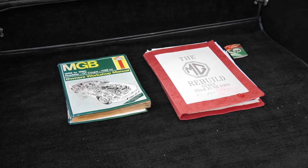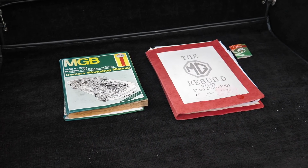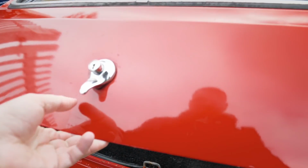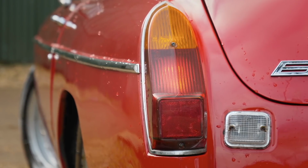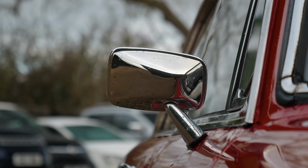In the boot there, we've got the old Haynes manual, conveniently just laid out like it's presented for a video. And then the hinges, I think we just push. Yeah, we just push, guys, and then it shuts. Amazing. Another press plate on the rear there. Even the way the lights are assembled, just a couple of Phillips screws there, all pretty good. Again, it's all just very, very basic, isn't it?